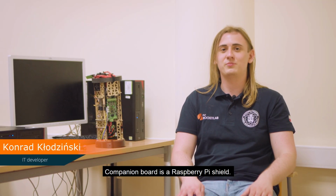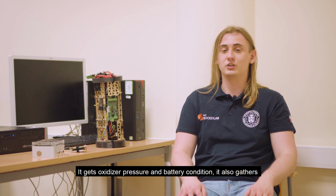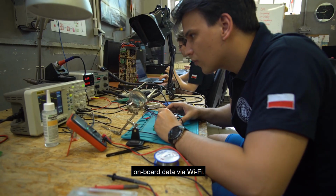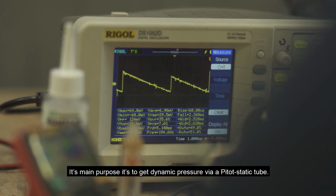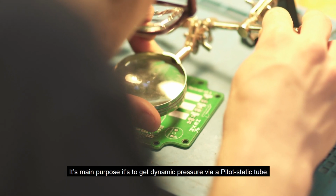The companion board is a Raspberry Pi shield. It gets oxidizer pressure and battery condition. It also gathers onboard data via Wi-Fi. The Noc board is an ESP8266 microcontroller board. Its main purpose is to get dynamic pressure via a pitot static tube.